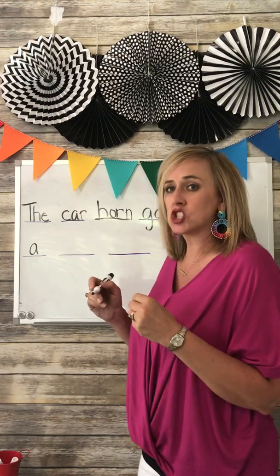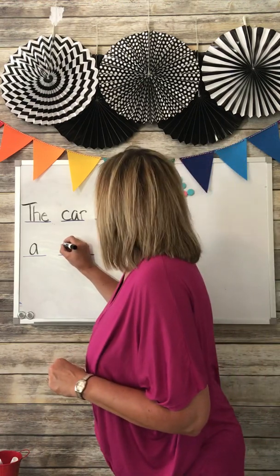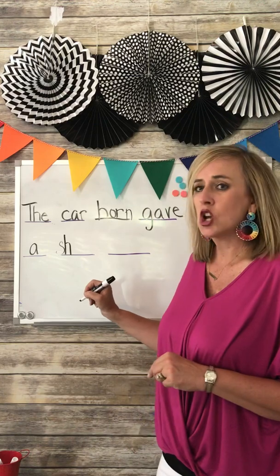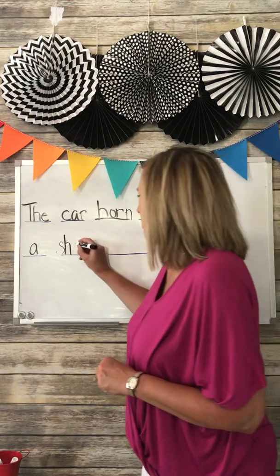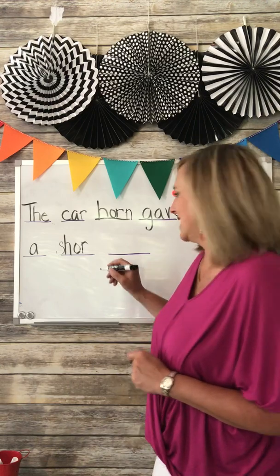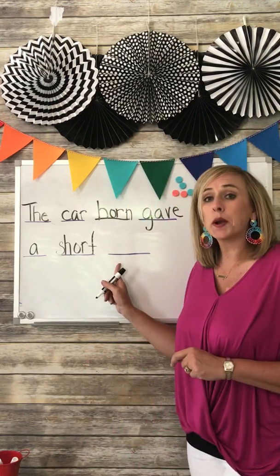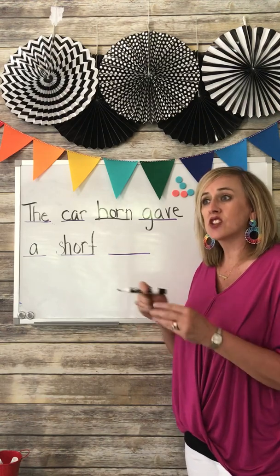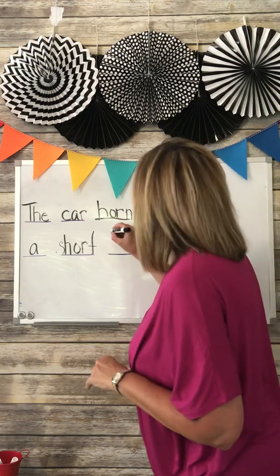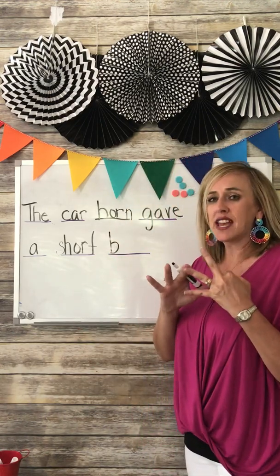The first one is sh. How do we spell that sound? Yep, we spell it with the consonant T, S, H. Sh, or. O-R, T. Very good. And the last word in our sentence is the word beep. Let's stretch that out. B-eep. First sound is B. The second sound is E, that middle sound.